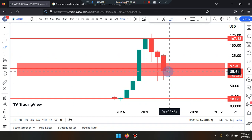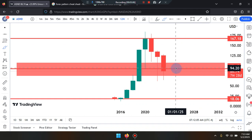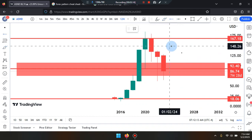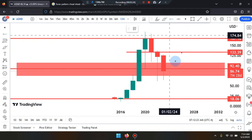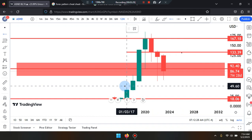So if price action pushes up, it can tag the SR lines of 92.40. If it pushes up further than that, it can head to the midpoint. That would be second level highs, nearing the numbers of 131.59. If price action pushes down, it can head towards second level lows, so near the numbers of 49.60.